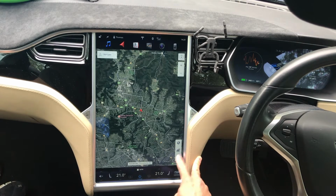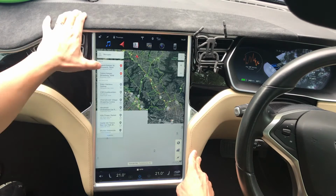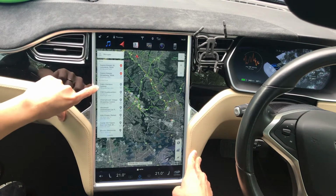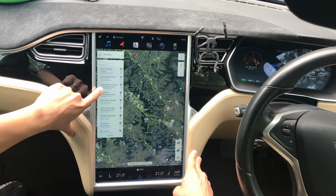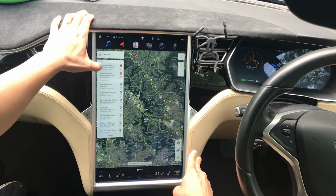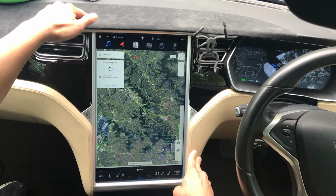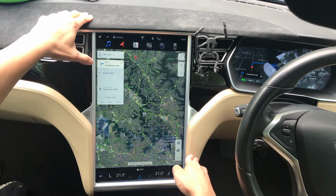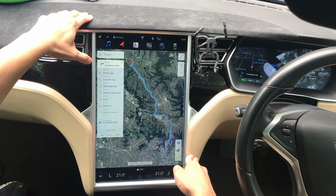You can find out where the nearest supercharger stations are. It'll tell you there's obviously one in St Leonard's and the new one in Broadway that's come up, and tells you all the destination charges as well. So that's quite handy, and if I wanted to go to Broadway, I'll click that. Then it will pop up all the different details about it. 80 meters, turn right onto Taramara Avenue.